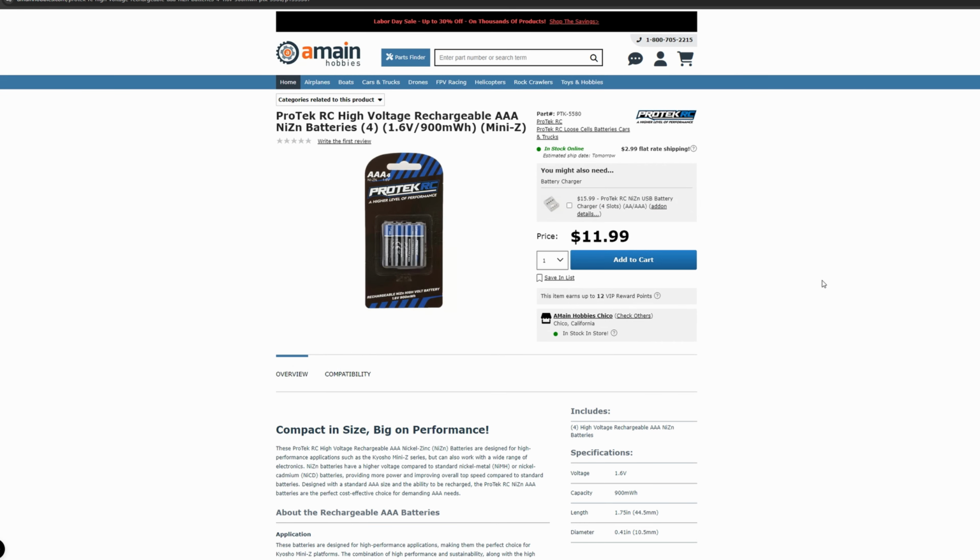Next up from ProTech, a pack of AAAs for your Mini Z. It's not super new. It looks like it was released August 6th on the AMA website. So this is a 4-pack of AAAs, NiZn batteries, key being that they're 1.6 volts, 900 milliwatt hours for your Mini Z. So if you're looking for a little more pep, you could give these a try. It might make a new class for Mini Zs.